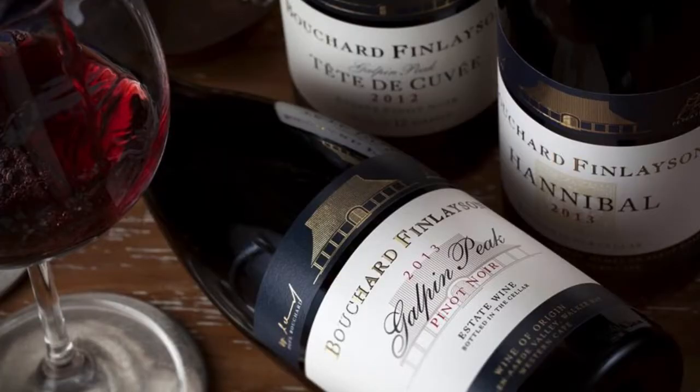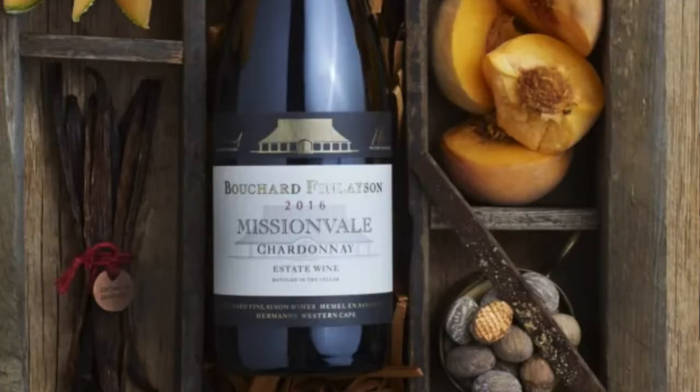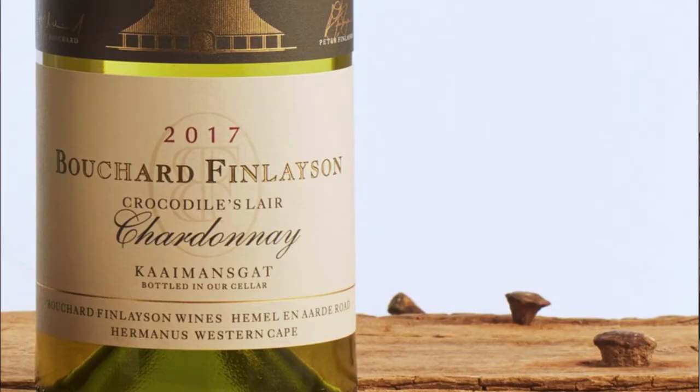So all this made him rather well suited to help an estate that aims to specialize in Chardonnay and Pinot Noir. If you haven't had their Galpin Peak, you haven't quite lived. And as for their Chardonnay, they've got a Sans Barrique, they've got a Missionvale, and they've got a Kaimansgat or Crocodile's Lair Chard. So there's a lot of stuff to work through on that front, all of which are thoroughly worth hunting down.